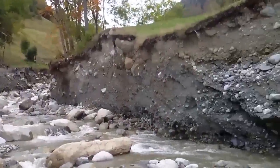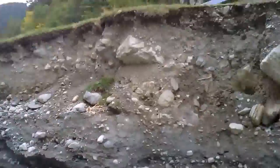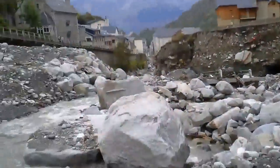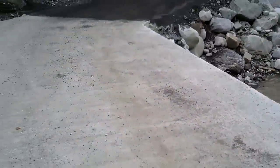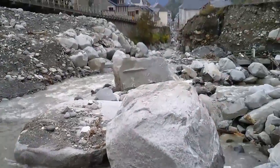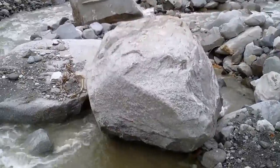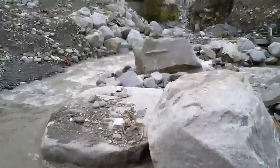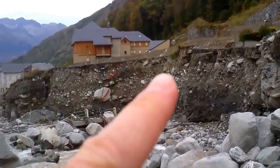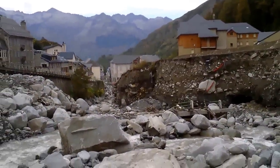And you can see there where even on the inside bend where the flow would be the weakest, it's still taken meters and meters of what used to be people's back gardens. Looking downstream here, we're just stood on a new concrete bridge that's been constructed to allow water to flow through to lessen the bottleneck effect. And again, you can see these massive exposed boulders. That must be twice the size of a car, some of these that are there. And again, you can see on the outside of the bend there where the water's ripped into the bank. You can see a water main over there which is still leaking.